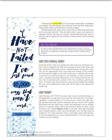Infrared light has longer wavelengths, penetrates more deeply, has less energy, and produces more heat than visible light. Infrared light makes up 60% of natural sunlight. Infrared lamps are used mainly during hair conditioning treatments and to process hair color. They are also used in spas and saunas for relaxation and for warming up muscles. Infrared light has been used to diminish signs of aging such as wrinkles, to heal wounds, and to increase circulation.